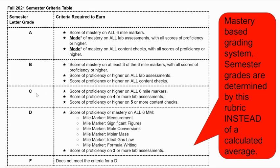And then you can see the criteria for a C and how it differs, a B and how it differs, and finally an A. And to get an A, students would need to show mastery on our fundamental core content. That's the 6 mile markers.